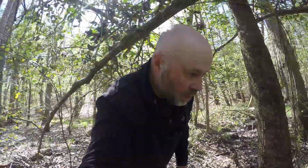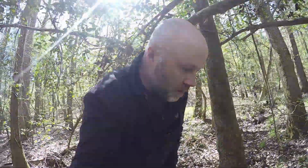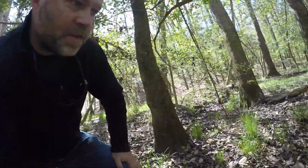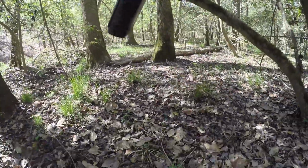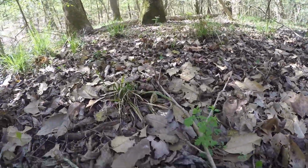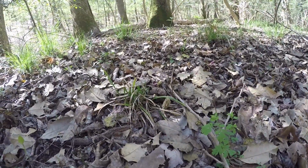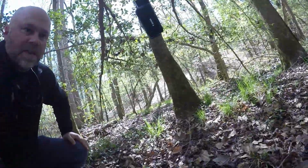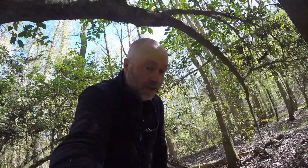I'll show you this one here. I'll have to come back and get it because I've got my camera hanging in the tree to mark it. Let's see, where's it go? There it is. They're not easy to see, that's for sure, but they sure are good to eat.